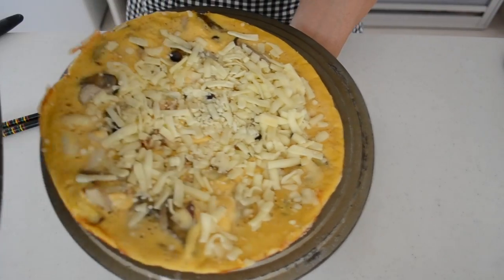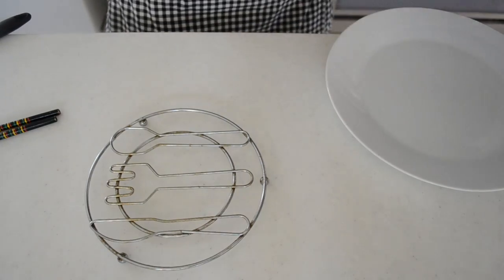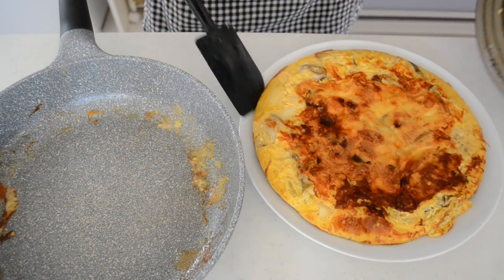Shake your pan to release the omelette, then carefully transfer it onto the lid. Flip it over and cook until the cheese is cooked and crunchy. Serve with tomato sauce we made for the hamburger steak the other day.